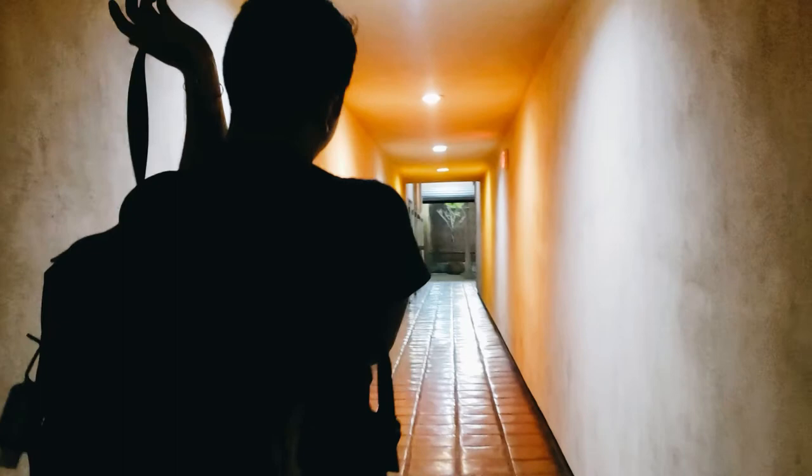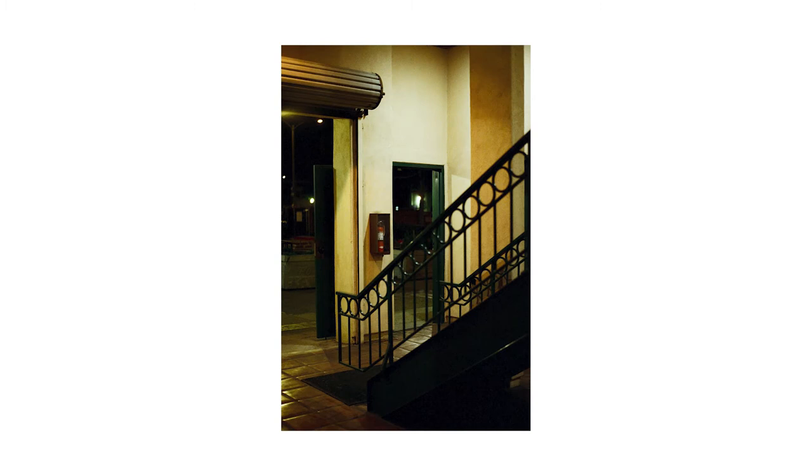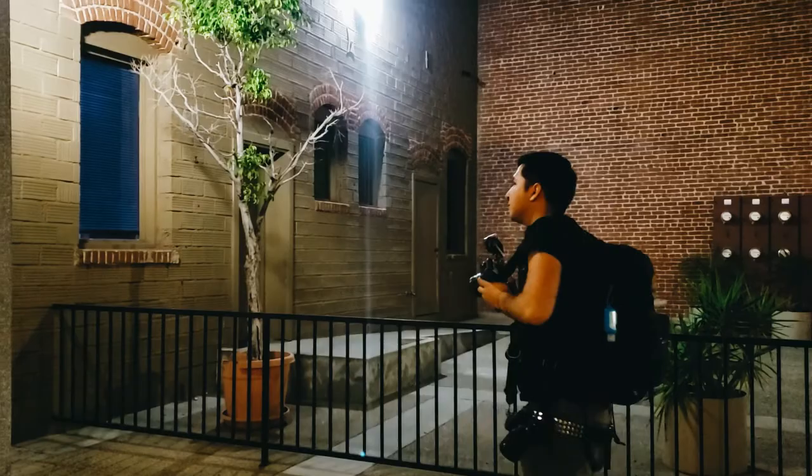Oh. I didn't know there was anything in here. Trying not to get the same shots I did when I was here last time. First shot was at 160, the second shot was at 125.